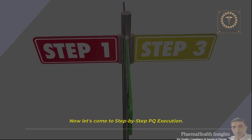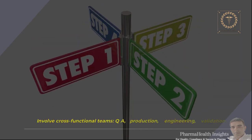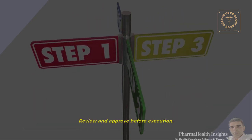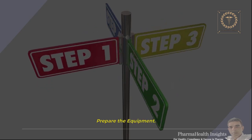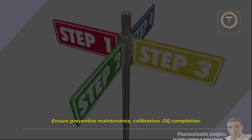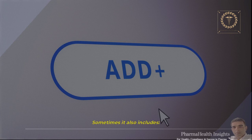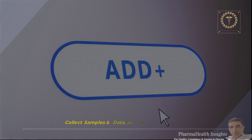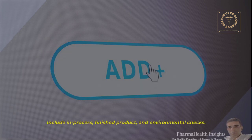Now let's come to step-by-step PQ execution. Here's how a typical PQ is executed. Develop the PQ protocol. Involve cross-functional teams, QA, production, engineering, validation, review and approve before execution. Train the team. Everyone executing the protocol must understand their roles. Prepare the equipment. Ensure preventive maintenance, calibration, OQ completion. Run under routine conditions, using actual materials. Sometimes it also includes maximum and minimum loads, challenging environmental conditions, worst case scenarios, example, longest run time, fastest speed. Collect samples and data, as per the sampling plan, include in-process, finished product, and environmental checks.